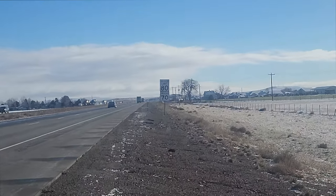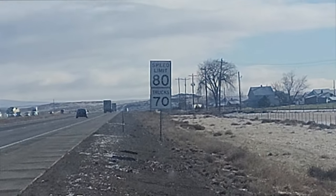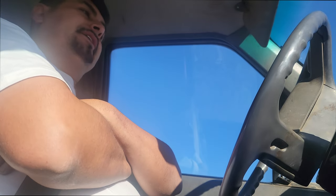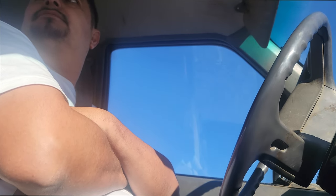It definitely wasn't a speeding ticket. We're cruising at like 50. No. Nunca me ha parado. Ni en México? En México, sí.